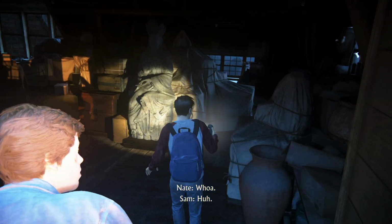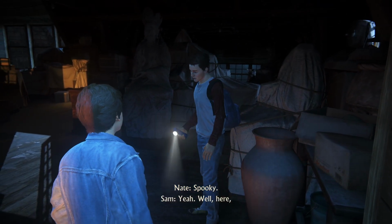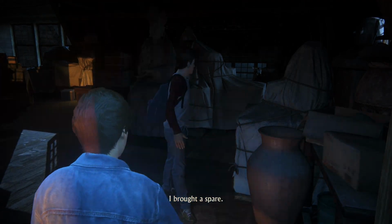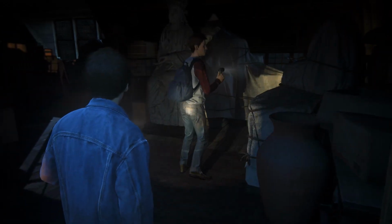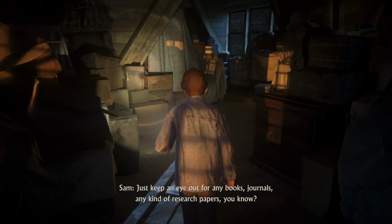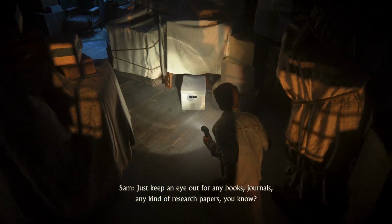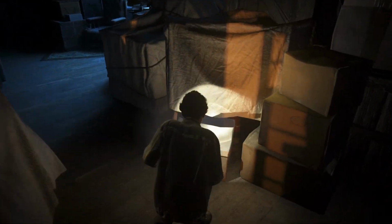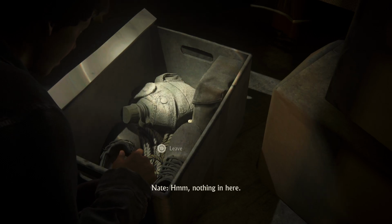Whoa. Spooky. Well, here. I brought a spare. So, are we looking for any particular room? Just keep an eye out for any books, journals, any kind of research papers, you know? Nothing in here.